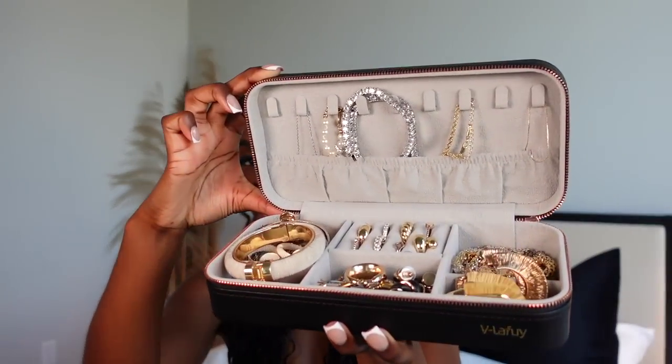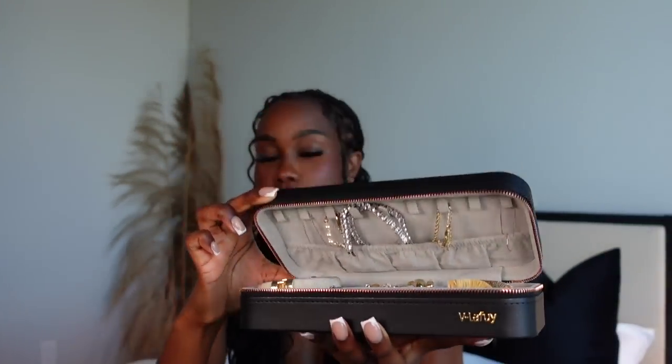All right, next item is this jewelry travel case. Now, if you watched my last one, I already featured one. It was a bit smaller, like half the size of this. I found the big boy, and I'm obsessed. I am obsessed. It's so much bigger. So many more slots to put things.